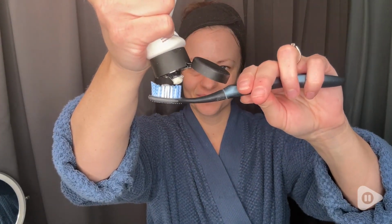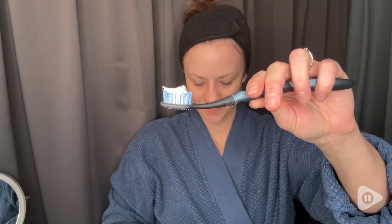It's Gina with WTI. If you're looking for a great tasting toothpaste that's really going to freshen your breath and help your teeth feel smooth and clean, I recommend checking out this On Guard toothpaste from doTERRA.